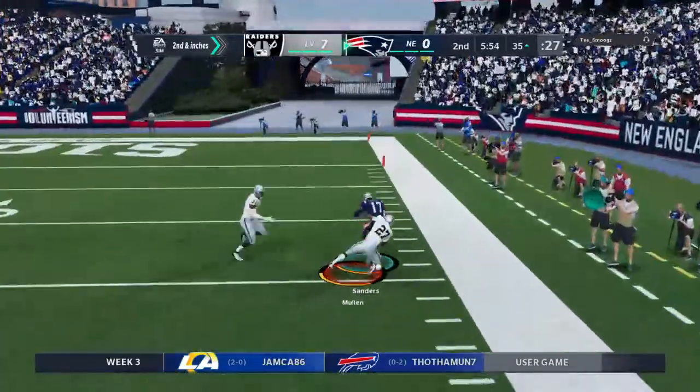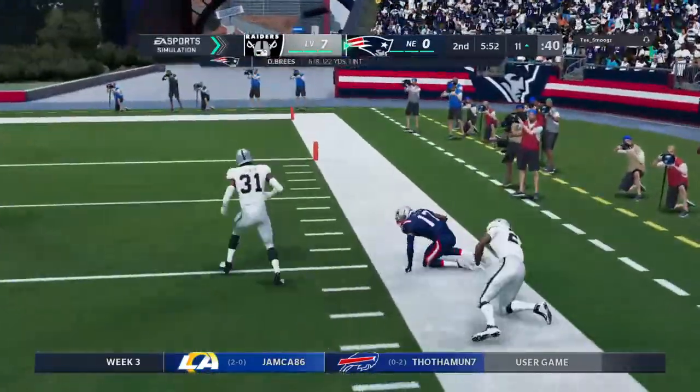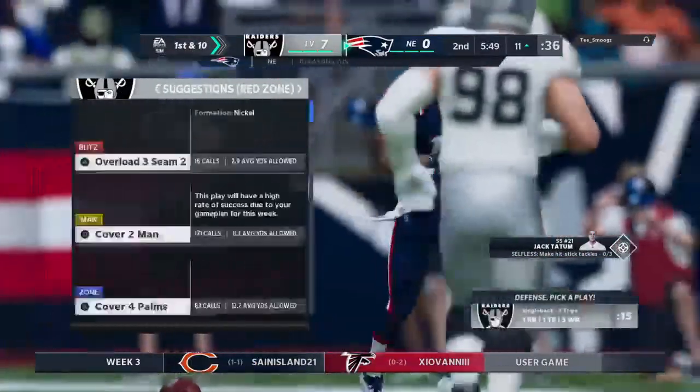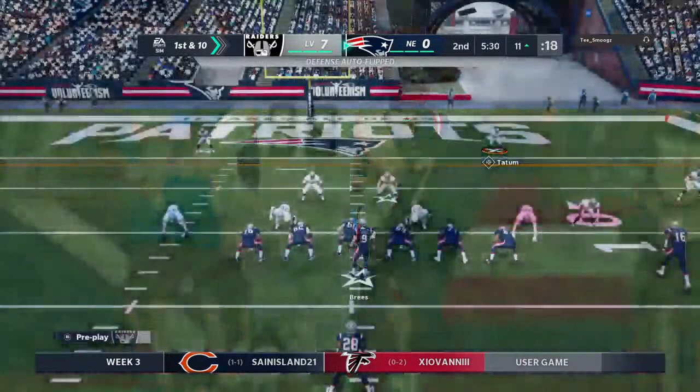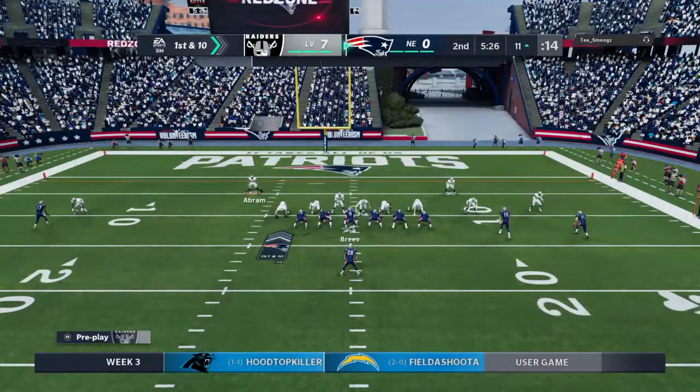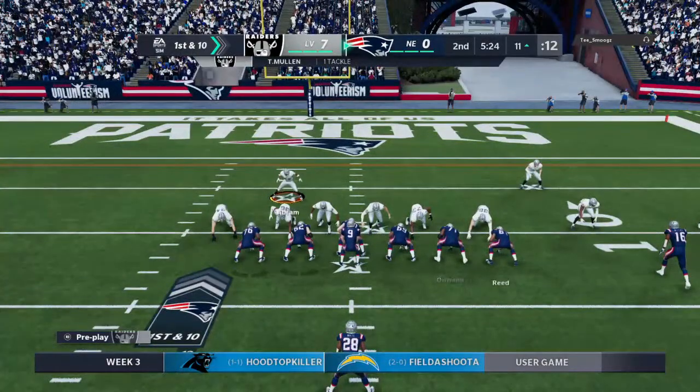Breeze's throw going to be caught by Sanders. And he gets this one inside the 15, just a yard or two shy of the 10. The catch and run, good for 24 yards. This offense finding its legs now. Here's another 1st and 10.